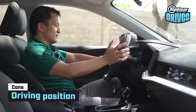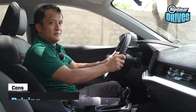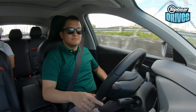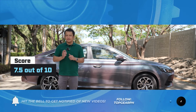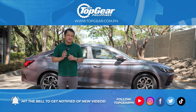Last, the driving position. Yes, believe it or not, there are still some cars that don't have telescopic adjustment in 2023. In this case, at least for my frame, it ruins the driving experience along with the power delivery. I end up putting way too much force onto the brake pedal because I have to sit so close just to be able to reach the steering wheel. So what's our final score? We give the MG GT Alpha 7.5 out of 10. While its power delivery and interior controls do bring down the score quite a bit, its design and driving dynamics are certainly admirable.